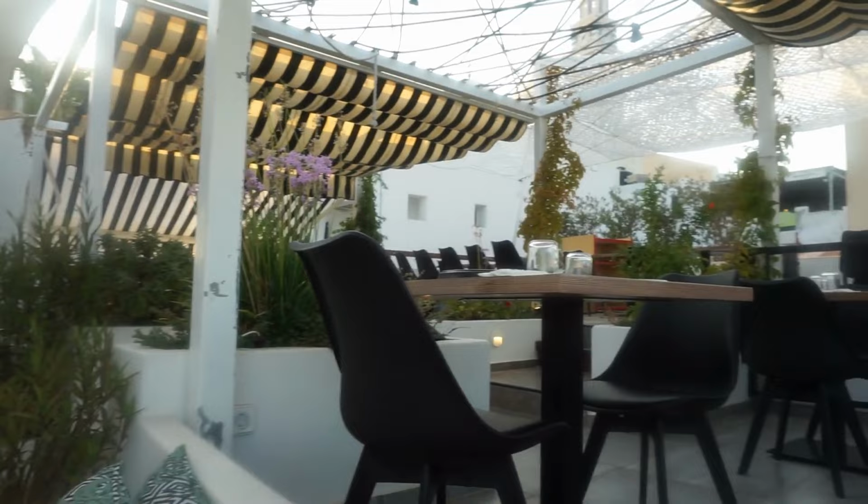Hey guys, so we made it to the restaurant. This is Five Senses. It's super pretty, really cute. It's really humid outside, but you can see I got darker, Stanley got a tan, and we're just gonna order our food and eat our dinner, and then I'll show you guys what we do after that.